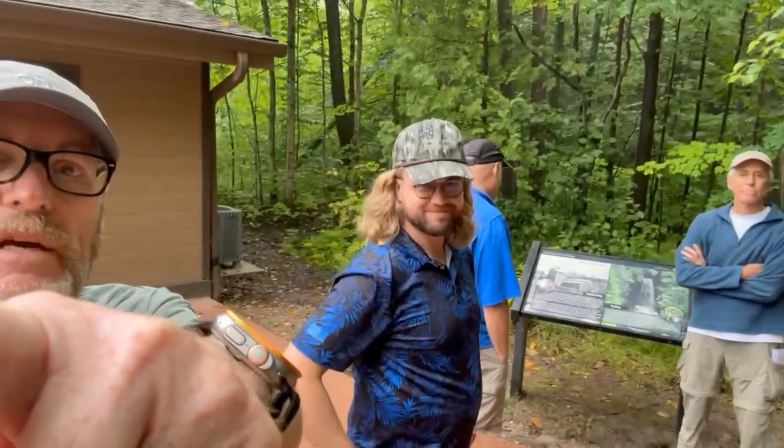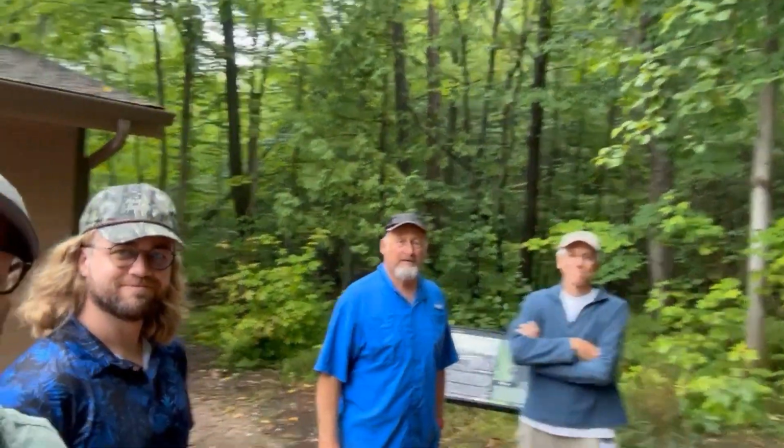Hey guys, we have made it to Pictured Rocks. We're getting ready to head up and check out the Munising Falls. We've got everybody here: Dave Senior over there, and Bruce. We're all getting ready to go up and check out the Munising Falls first, and then we're gonna jump onto the shuttle, and from there we'll be dropped off at Benchmark Campground, and that's where we'll spend the night, and we'll start our adventure tomorrow.